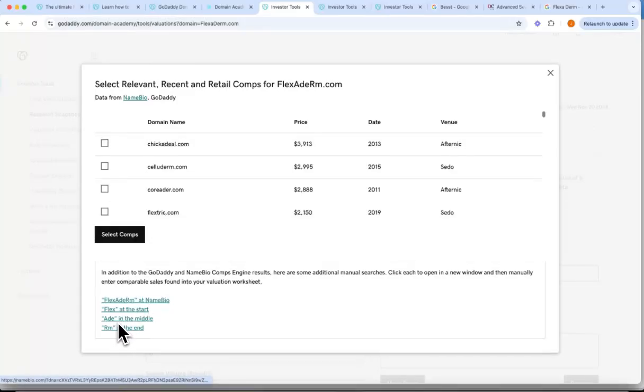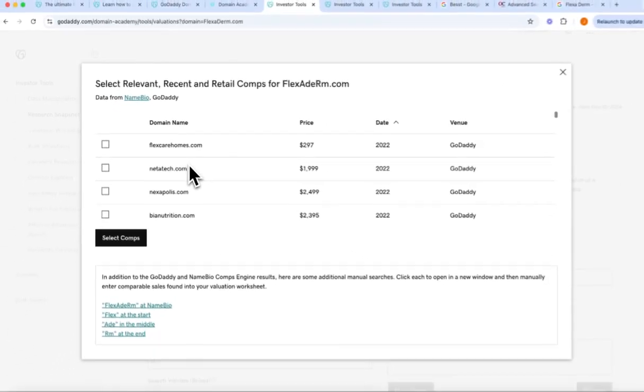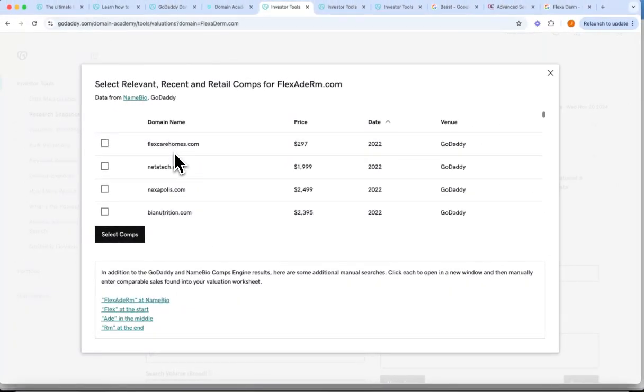Flex at the start is not so important. They pulled this out, the algorithm, the "ade" in the middle. And that's not really similar, it is in the word, but that's why they have this "chick-a-dee," because it's got that in the middle. And RM at the end, which is probably good. So what we're going to do is take a look at the date real quick and see. Flex Care Homes, that's more like an exact match of a type of home.